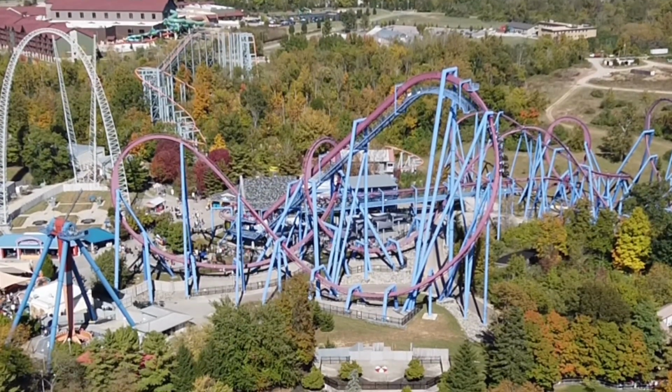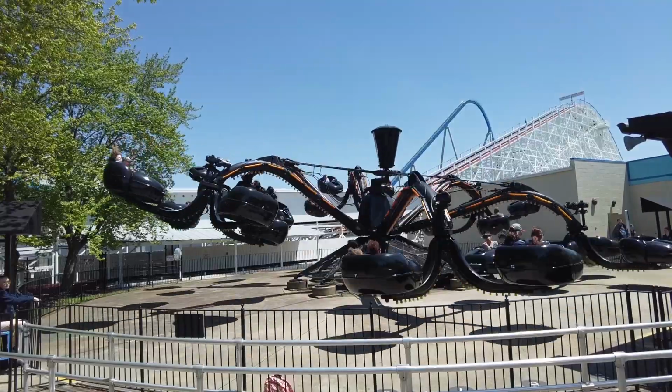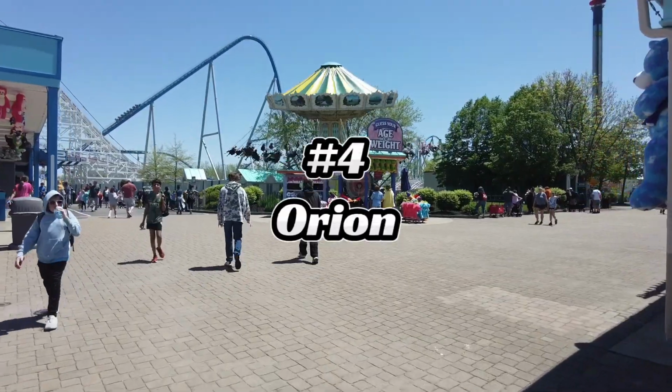I have a feeling that it has a lot more life left in it. I sure hope so. Do you think you know what my number 1 Kings Island coaster is? We'll see. My number 4 is Orion.